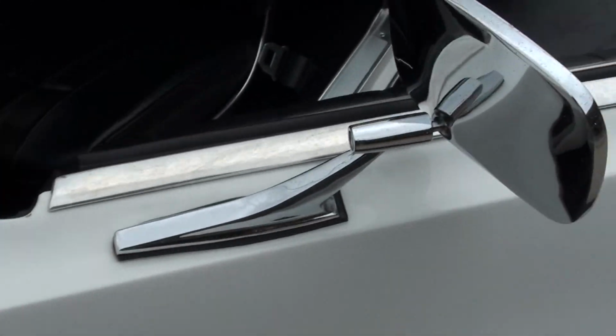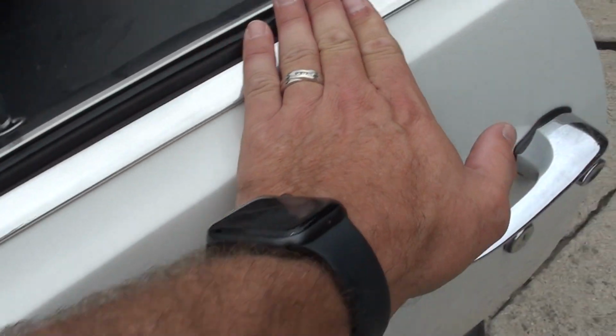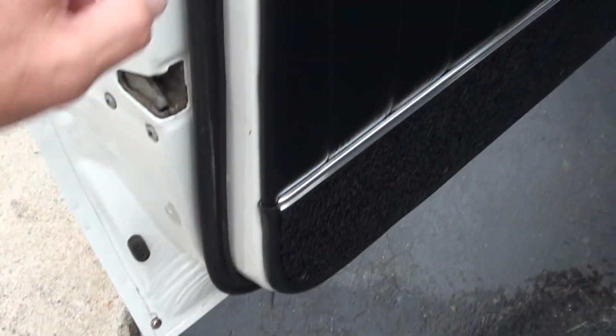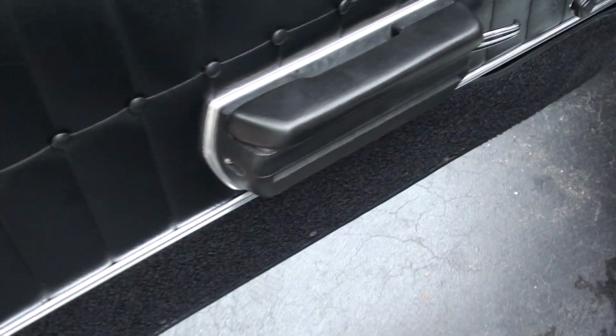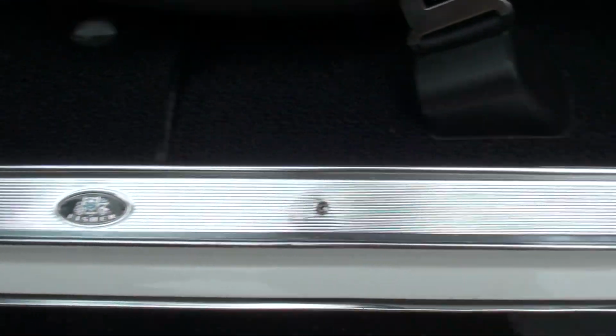Like I say, good looking car. Mirrors are new. Sorry, man, I'm trying to just give you the best look I can. Door handles look good. Doors are nice and clean. New door rubbers. I believe this stuff in here is original. They did put new carpet in it, new sill plates.